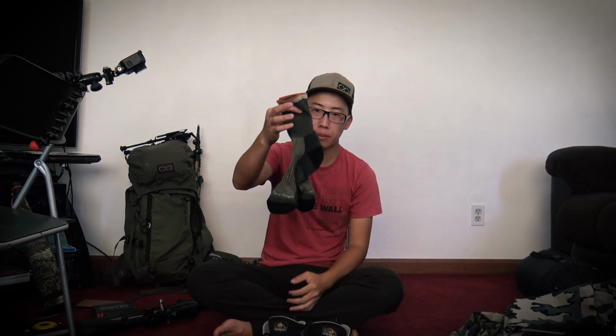Next thing I want to cover is my footwear. This year I went with the Darn Tough Vermont Hunter Micro Crew socks. I believe that's what it's called. These are like a merino wool blend, and these things have been fantastic. I've worn these in August bear hunting, in some pretty hot weather, and my feet don't over sweat in this. It does a great job wicking moisture away from your feet, as well as drying it. I only have one pair, but I'm gonna order probably 2 or 3 extra pairs pretty shortly.